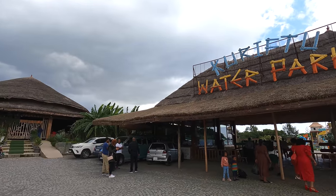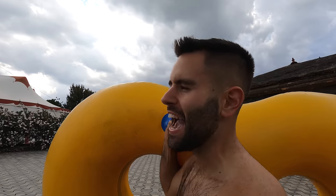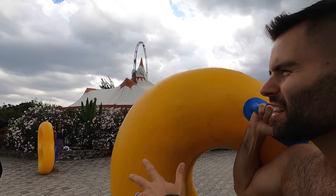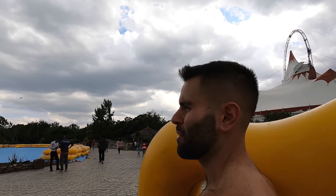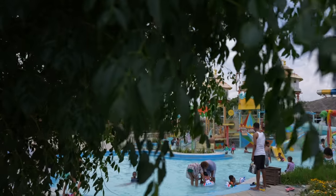Okay, so we just made it to Kuriftu Water Park. Once again, the only one in Ethiopia. It looks really cool. They have a bunch of different slides, but they also have a shopping area, a circus that we're gonna go check out later on. What else, Tracy? They have food, bar, music. There's something for anyone in your family, tall, small, or young at heart.